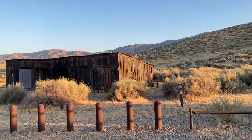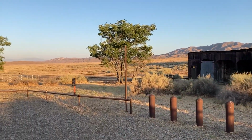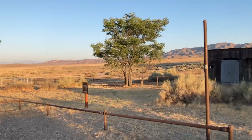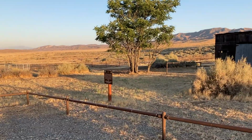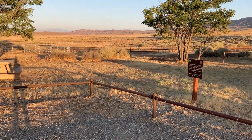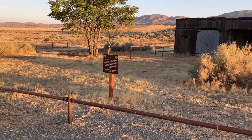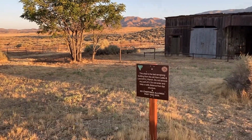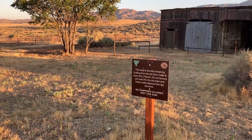This is the old workshop. Here, I'll show you what it says. We've seen this before, that's why I'm not going totally in depth. Oh, no. Lid for their pot. This shed is the last remaining building from the old Kern Cattle and Land, KCL Ranch.